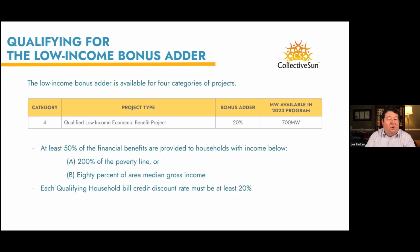Okay, number four. So I said this is community solar. This is an interesting one because it's kind of a new definition, this economic benefit project. It's basically saying at least half of these benefits are being provided to households that meet this criteria. And those households also have to save at least 20%.